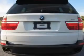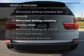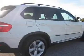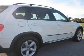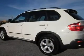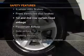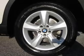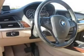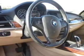This vehicle has both. And with these notable features, you won't want to miss out on the opportunity to own this amazing ride. Power door locks, power windows, cruise control, an AM/FM stereo with a CD player, a satellite radio, power mirrors, power steering, and for your peace of mind, the following safety equipment is included: front ventilated disc brakes, curtain head airbags, passenger airbag, side airbag, traction control, stability control, daytime running lights.